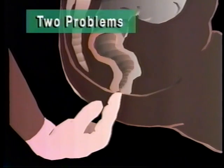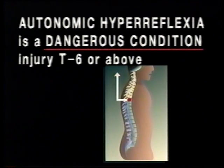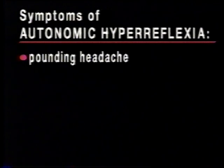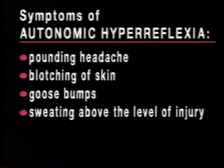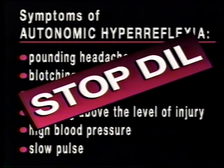There are two problems, however, that you need to be aware of when using the dill procedure. Autonomic hyperreflexia and rectal bleeding can occur directly as a result of the dill procedure. Autonomic hyperreflexia is a dangerous condition that can occur if your injury is at T6 or above. The symptoms of autonomic hyperreflexia include pounding headache, blotching of skin, goosebumps, sweating above the level of injury, high blood pressure, and slow pulse. If you experience these symptoms while performing the dill, stop the dill immediately. Then either come to or remain in a sitting position and wait for symptoms to stop.